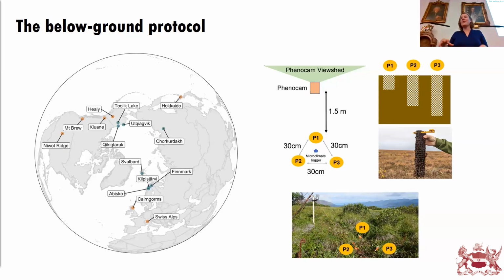You put 3 ingrowth cores of different depths, and you have to put different depths because in these systems, as the summer progresses, the permafrost is below, and what we call the active layer, the thawed part of the ground, progressively thaws down as the summer progresses, and we want to be able to remove these cores at different times to look at when plant roots are growing. If we try to remove a long core at the beginning of the summer, it will be very much frozen in the ground, so that will not be possible. So this is the protocol, and we've been getting our colleagues to implement it at sites around the tundra biome, both in the Arctic and in alpine areas.